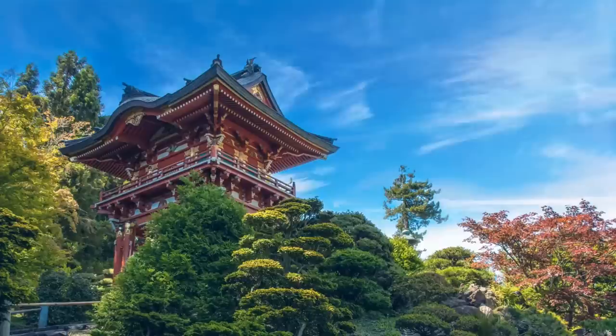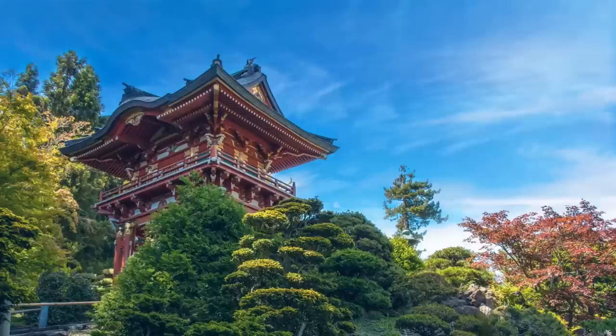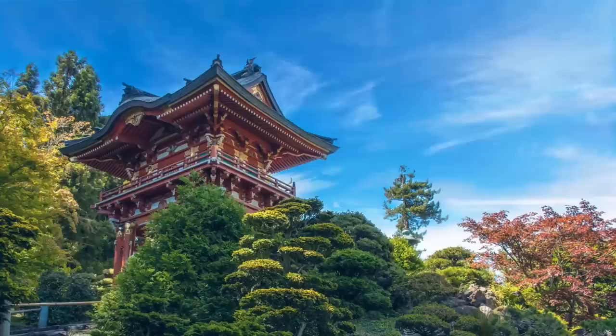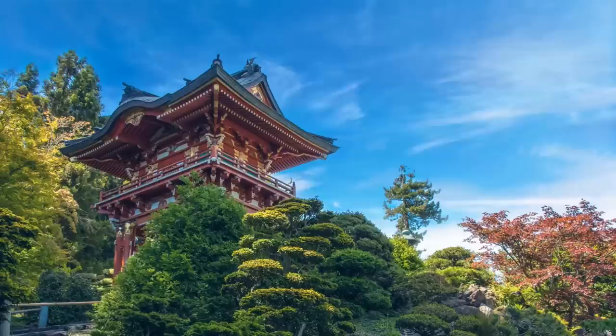So, we'll start by allowing our lungs to breathe deeply. Inhale as you feel your chest rising gently. Then exhale. And imagine any cares of the day leaving your body and exiting your mind. And when you're ready, we'll begin.